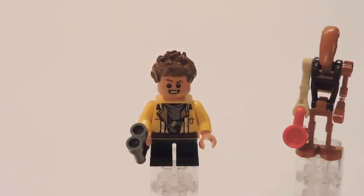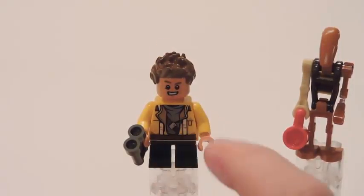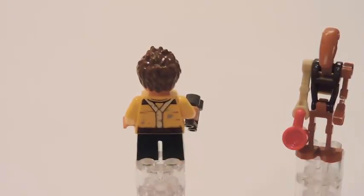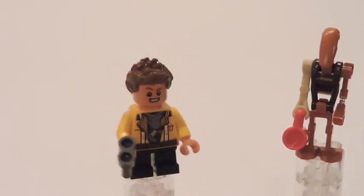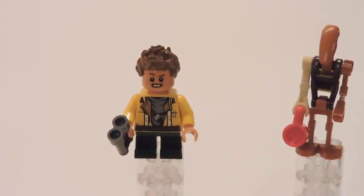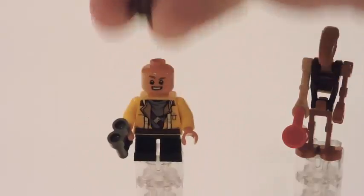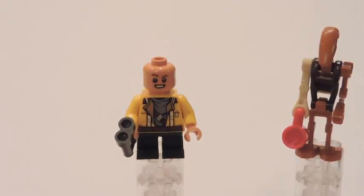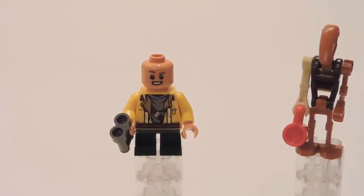He's got a nice torso with his yellow jacket, some nice detailing, his belt all around, and his blue shirt in there. It looks like he's got some overalls on the back, showing some nice details, like dirt on his jacket. As you can see, he's got some binoculars as well. When you take the hairpiece off, it's not a double-sided face, just a one-sided face, which is pretty cool. He looks very bad boyish.